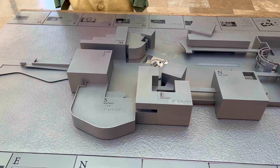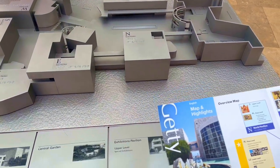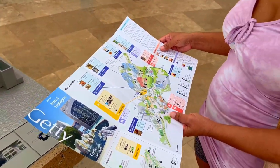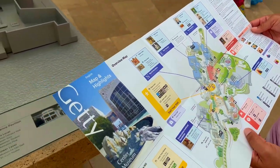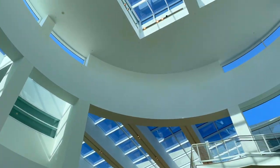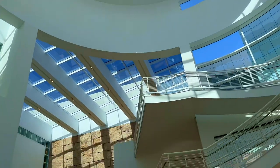Right now, guys, we are here at the lobby and we're looking at the architectural viewpoint of the museum itself. So this is like the directory. It shows the various exhibitions and various buildings where each and every exhibition is held. So when you're here, you can check it out and make it easier for you where you want to start from. So this is where the lobby is. This is where you get the directory of the surroundings.